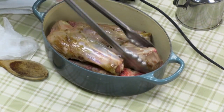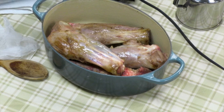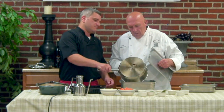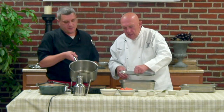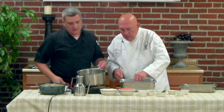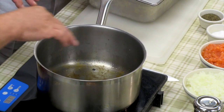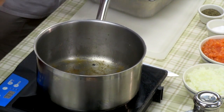Okay. There we are. So now we can use that pan that the lamb shanks were in just to get rid of some of this oil here. Do you want to reserve some of the oil, or do you just drain it off? For this dish, we don't need any of the oil. So we're just going to get rid of pretty much all of that. You can still have a little bit in the bottom of your pan, and all the little brown stuff, the particles, flavor.